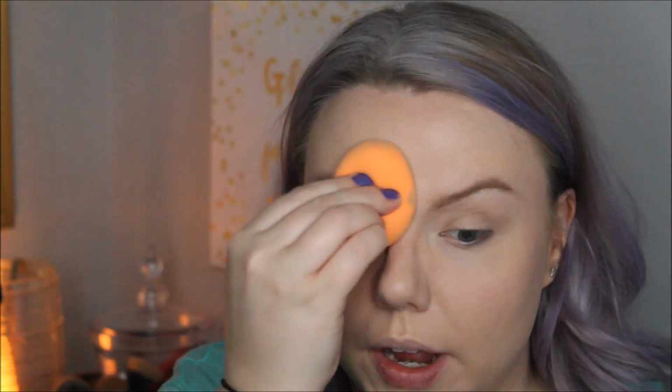So, just going to take my finger. I usually use my beauty blender, but I'm really scared. This foundation still feels wet. So I'm a little concerned how it's going to do, even just running a few errands.